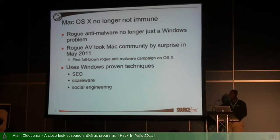The first full-blown campaign to target OS X was done mainly through search engine optimization, but it was also done through social engineering. There were lots of emails going out with a typical email attachment, and users were just too quick to trust the sender, download the file, and execute it.